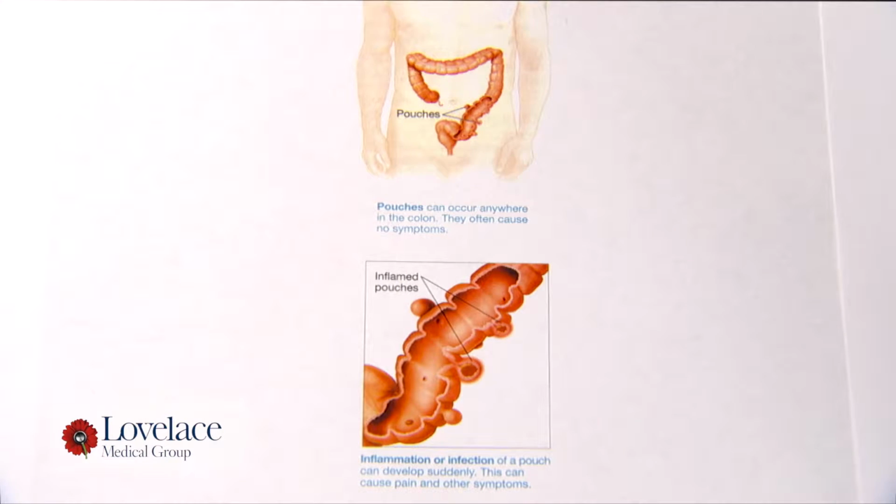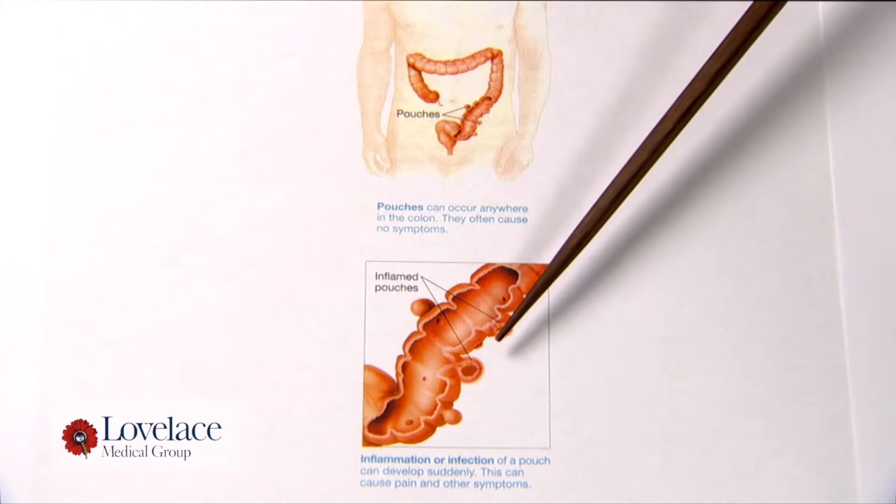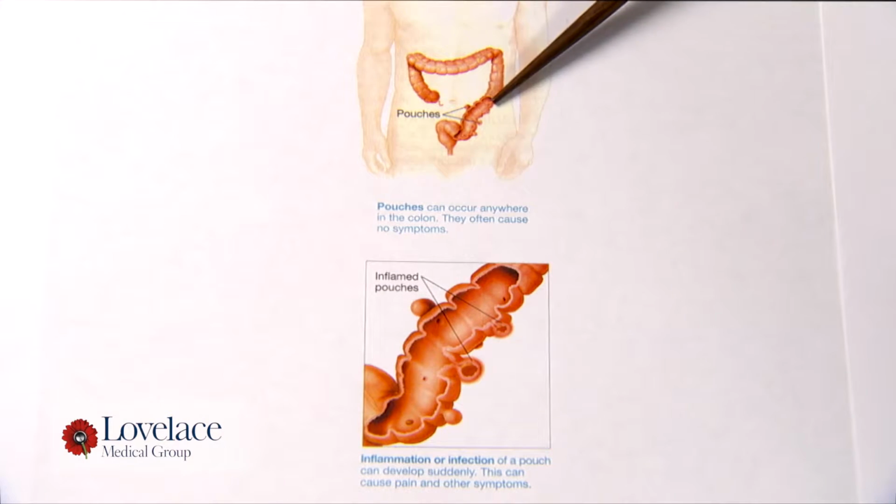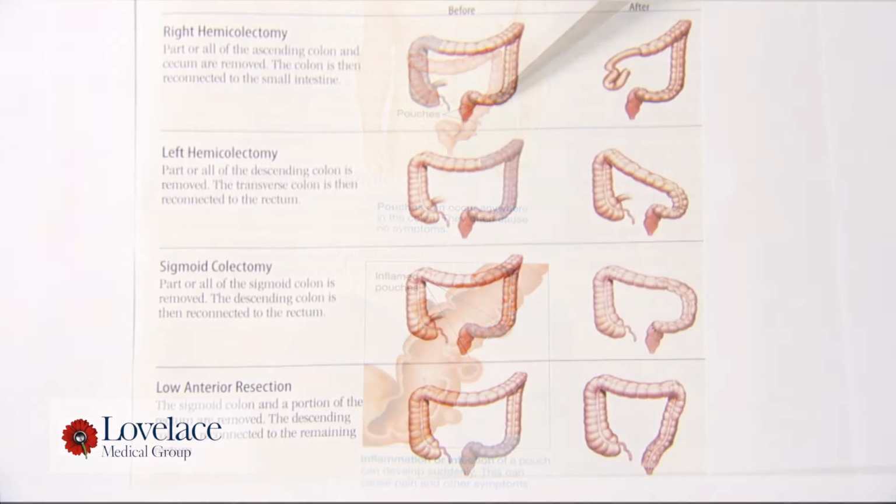This diagram shows your colon. Diverticulosis typically affects this part of the colon called the sigmoid colon. Diverticulosis has pouches. These pouches subsequently become inflamed or infected, causing diverticulitis. The typical surgery for diverticulitis is removal of this portion of the colon called a sigmoid resection.